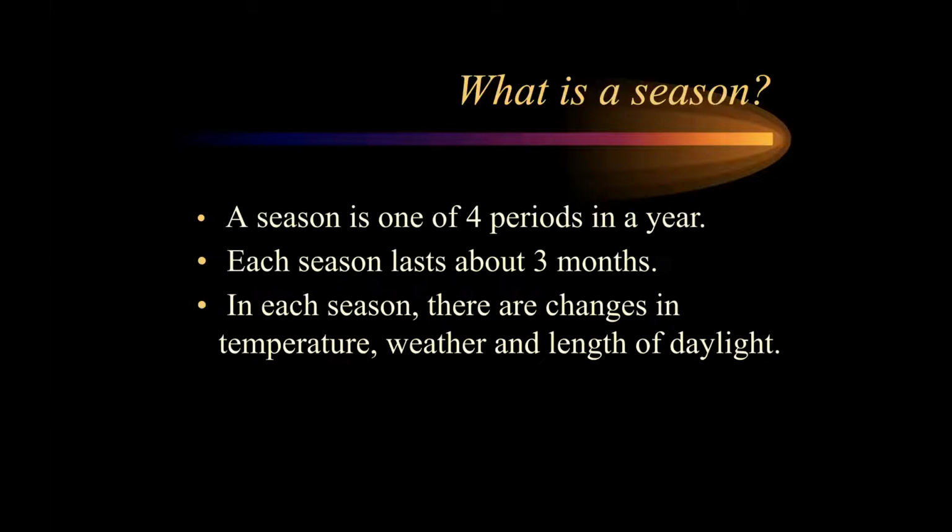In each season, there are changes in the temperature, how hot or cold it is daily, and the weather, whether we're getting rain or snow or dry weather, and then also the length of daylight during the day. Now, believe it or not, there are some days in the year that we consider the shortest day of the year. We'll talk a little more about that later on.